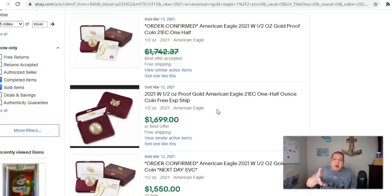If you bought them in quantity, that's going to be a huge deal. If you bought, for instance, 10 of them, obviously you want to send them off to the graders. They all come back Proof 70, maybe one will come back as 69, but your net profit is going to end up being like $10,000.